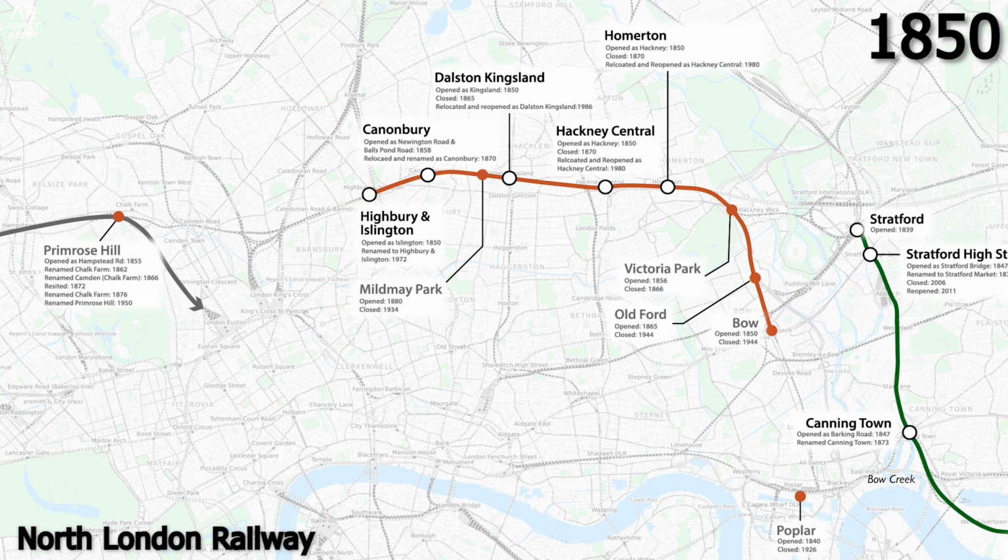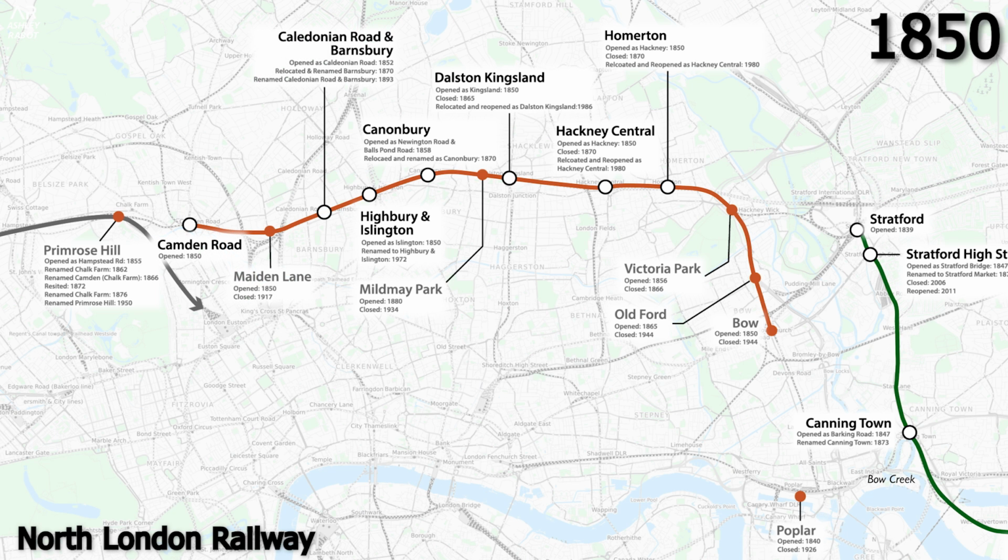There were further extensions to Camden Town in the winter of that year, and Hampstead Road, later renamed Primrose Hill, was opened in 1851. By 1852, an extension was carried down to Poplar, but we won't go into too much detail since this isn't really part of the North London line, and most of the line is disused today.